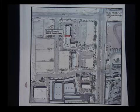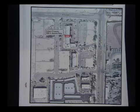Thank you. Are there any questions for Mr. Birmingham? Yeah, I have a question. Brett, one thing I noticed in one of these letters, it says the church is planning to use the suite for about 3 to 5 years.